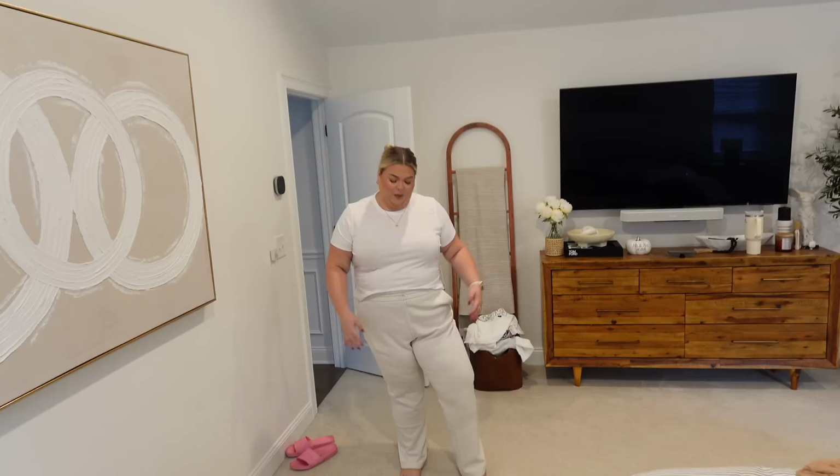So I got a pair of pants. The pants are so nice. I get why these are so popular. So I love the fit of these. They're the perfect amount of like straight leg and relaxed, and they're like the perfect length too. I am 5'7½ for reference, and I got these in a size 18 as well. Both run very true to size.